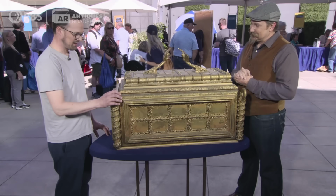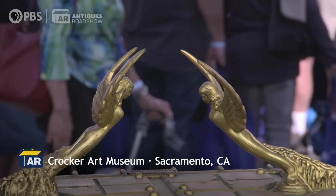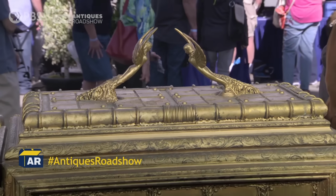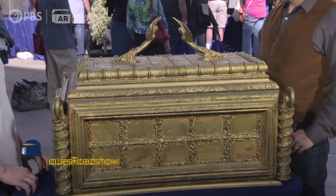Well, this is the Ark of the Covenant that was used as a prototype in Raiders of the Lost Ark. My father worked on the film, and we had it in our apartment in San Francisco when I was growing up, and now it's been passed on to me. What did you think growing up with this in your apartment? Oh, I thought it was neat. I got to tell my friends that I had the Ark of the Covenant at home. It was a lot of fun.